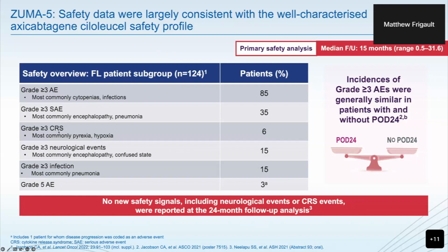For grade 3 or higher CRS, I will say that this at 6% is actually lower than what we would typically expect in large B-cell lymphoma. And grade 3 or higher neurological events, including encephalopathy and confused state, were only 15%, which is about half of what we would expect to see in a large B-cell lymphoma cohort. I think this is largely due to the fact that although we're using the same cell therapy product, same genetic construct, we are dealing with different disease histologies here.